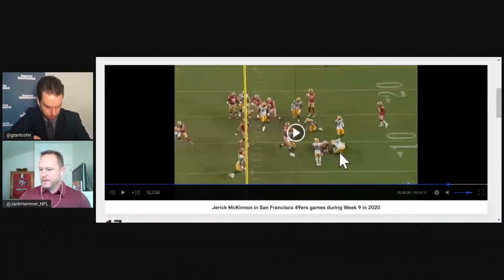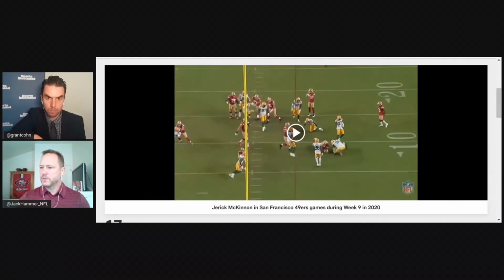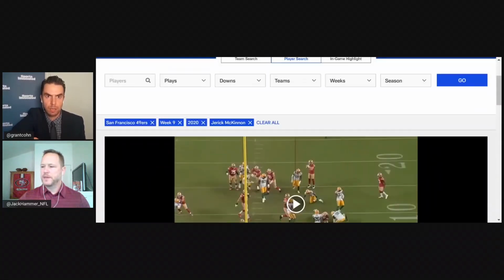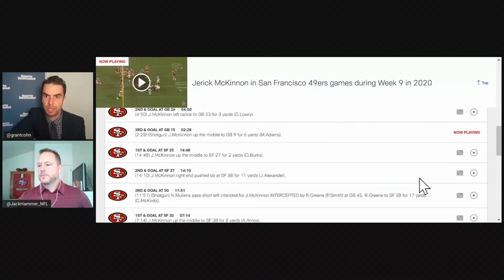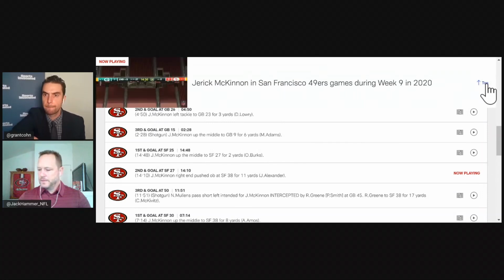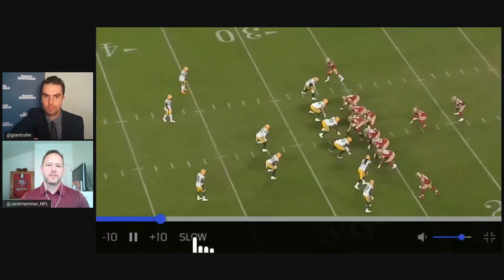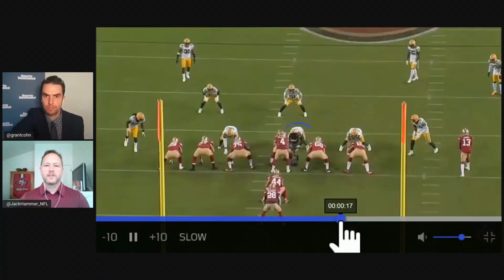All right. And then the second play I wanted to show was 14-10 of the second quarter. Oh, wait, hold on. Is it McKinnon? This is going to be McKinnon again as well. Okay, 14-10. Yep, there it is. And so this is, they're down 3-7 right here. This is the series that ends up with the interception.